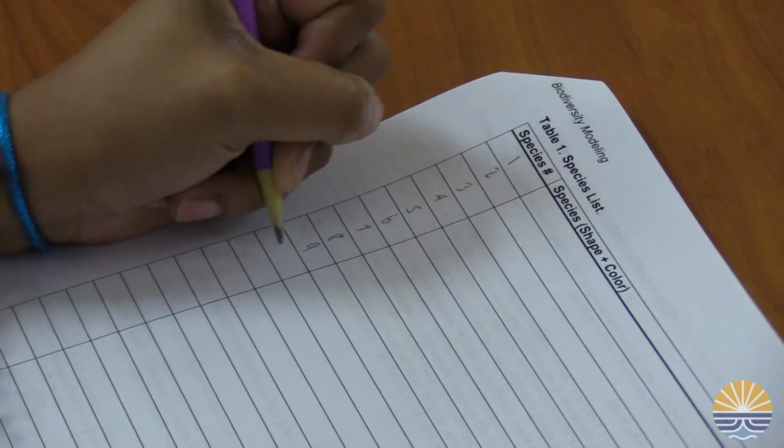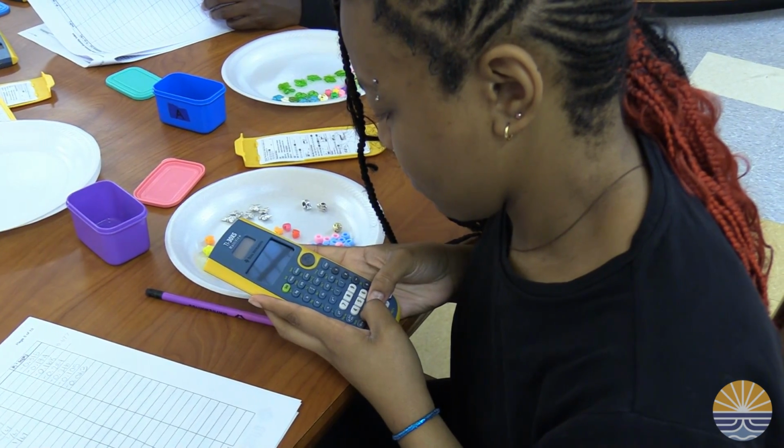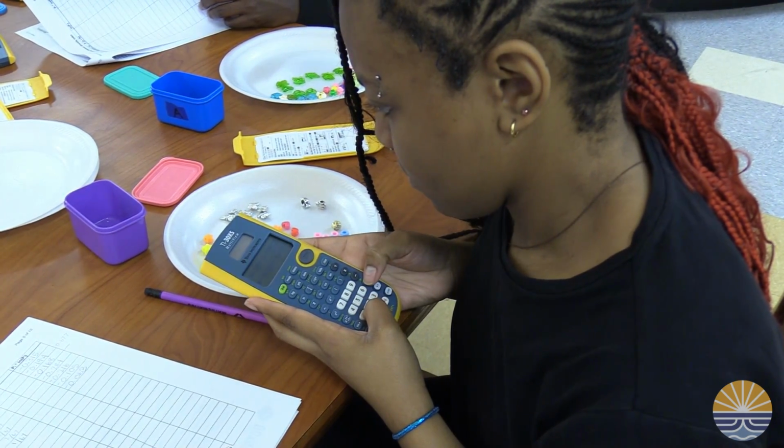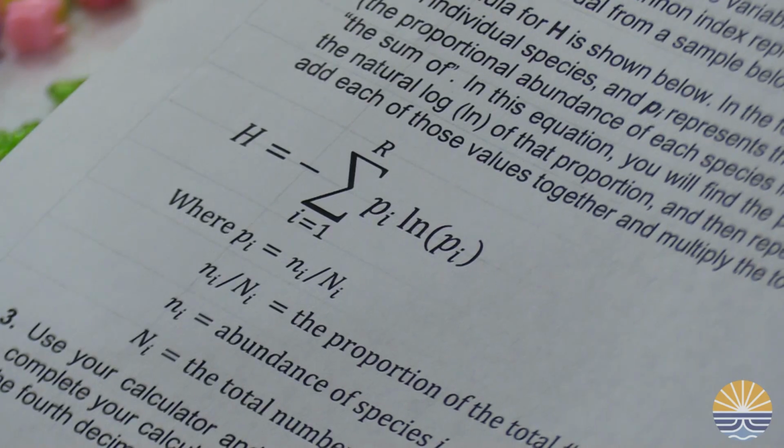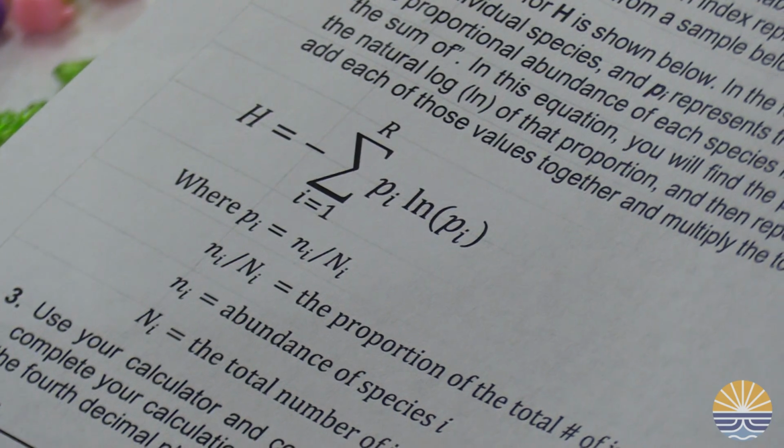We got to work with bees, like different varieties of bees, and we got to sort them out, and we got to use the calculators and do different calculations, and it just helps you formulate the different populations, and it just calculates the different varieties of a community, and it just helps you learn about all the different stuff that might be going on in an environment.